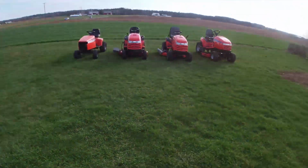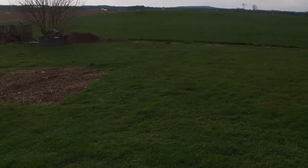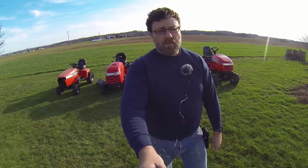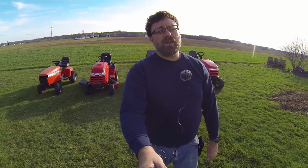All these mowers that are here, they all work. They all mow our yard. I've had really no issues on our yard. If you have a lot of terrain changes, then you may want to get a heavier duty tractor. Where the heavier duty tractor pays for itself is what you do other than mowing.